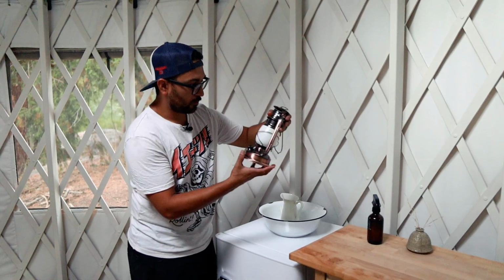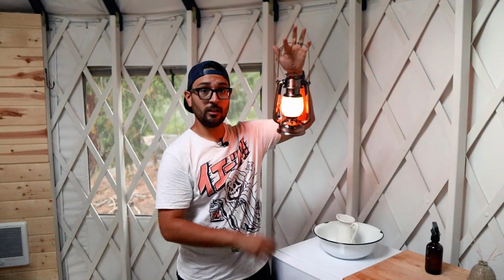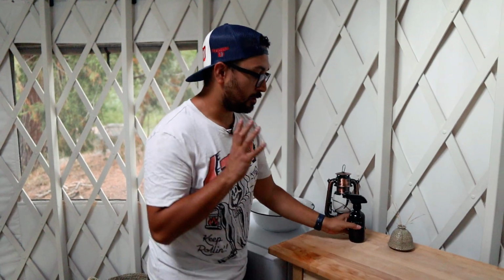Oh wait, hold on. Does this work, you think? Or is this just for show? Cute! They've got a little lantern here if you need a little bit of light, which, don't we all? And then they actually provide you with surface sanitizer. It smells very nice. It's like a peppermint smell, so nice touch here.